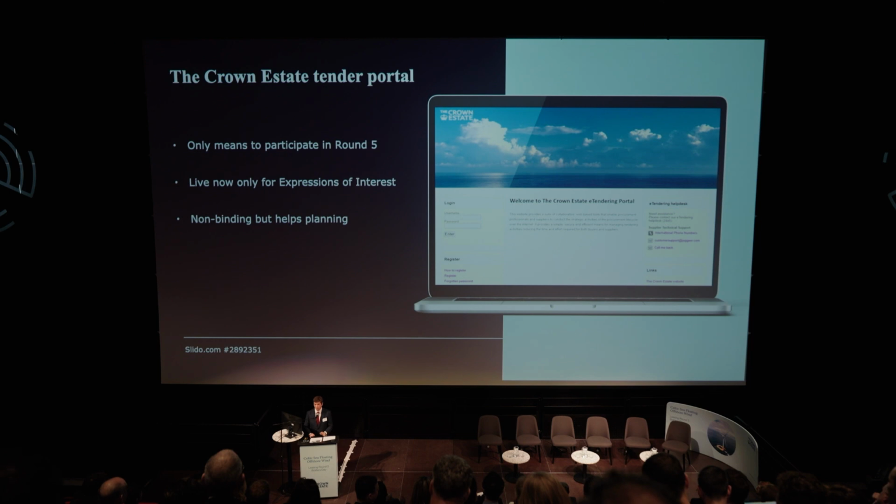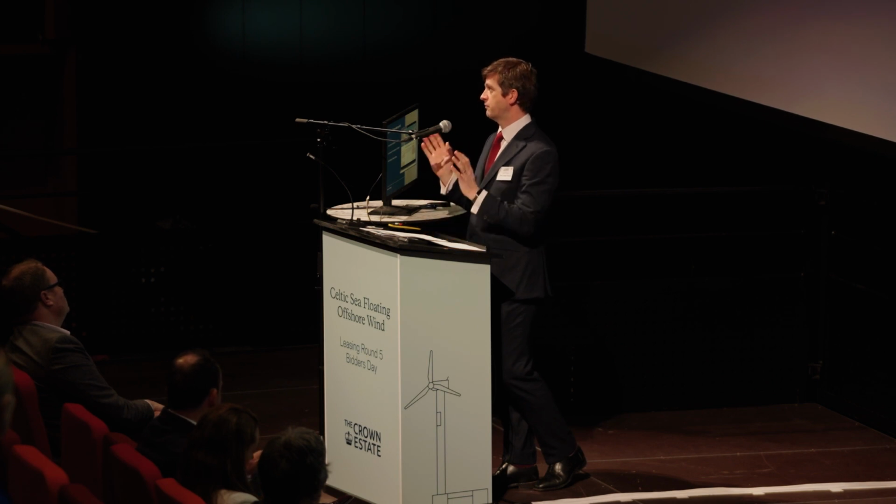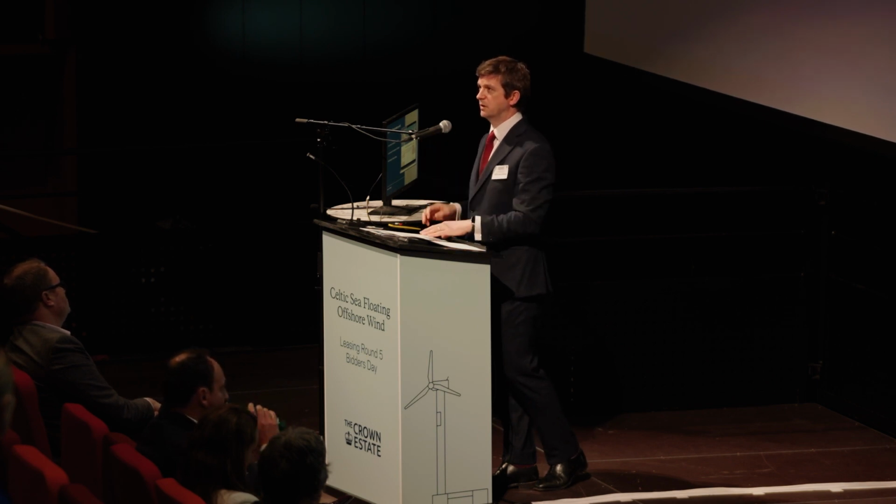Once the tender has launched, the portal will become the mandatory and only means of communication with the Crown Estate on Round 5. So it's important to note that it will be communication through the tender, which is how we'll be managing the information flow between ourselves and you. If in the meantime you do have general queries about Round 5, please do continue to use the Round 5 inbox. It is absolutely our preference that you use that inbox rather than contacting people on a one-to-one basis.